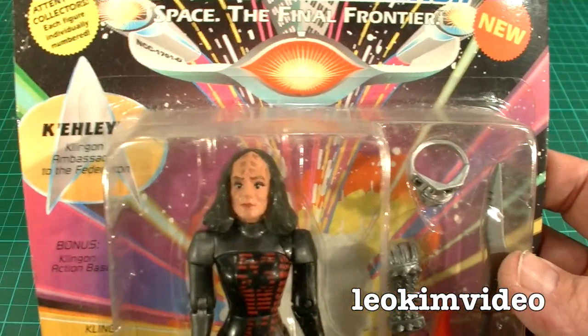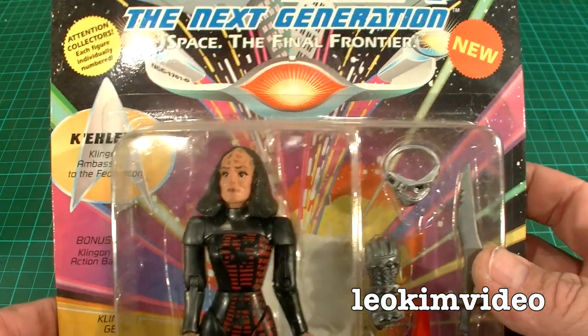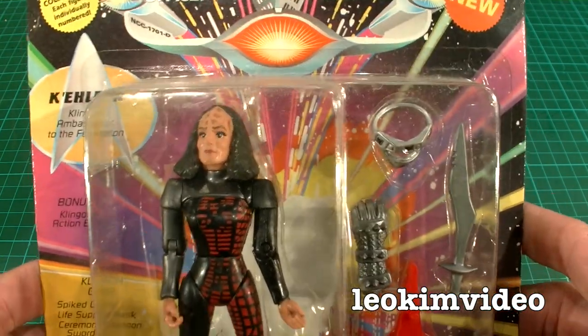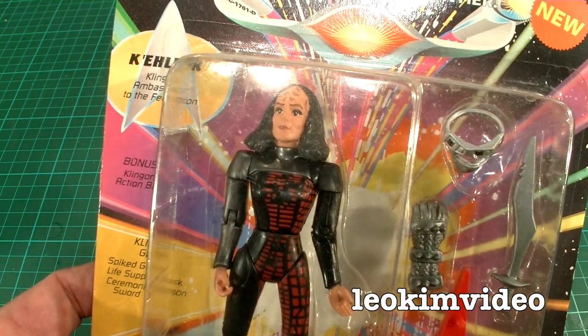Oh, I remember her? Was it Kile or something? Kila? Ambassador, Klingon Ambassador? I only know that because I'm reading the box there. I really don't know much at all. Just dragging me. Here's a character.